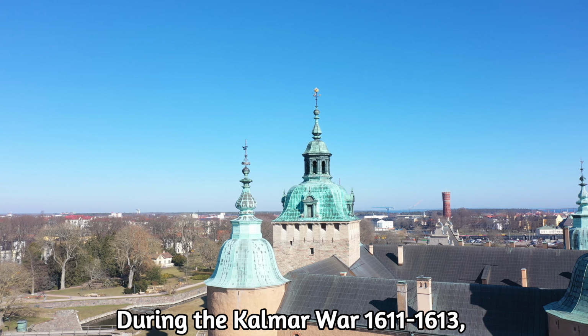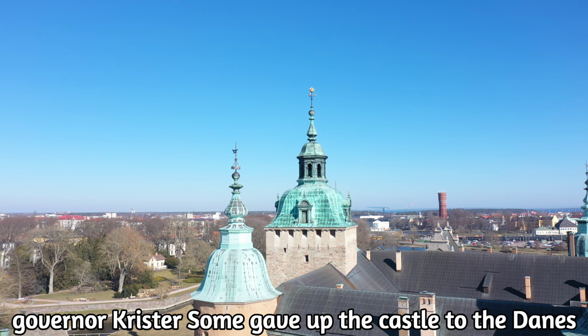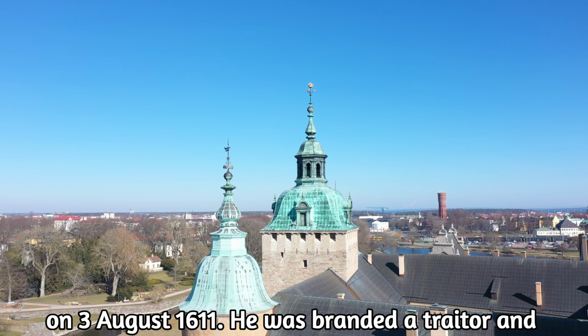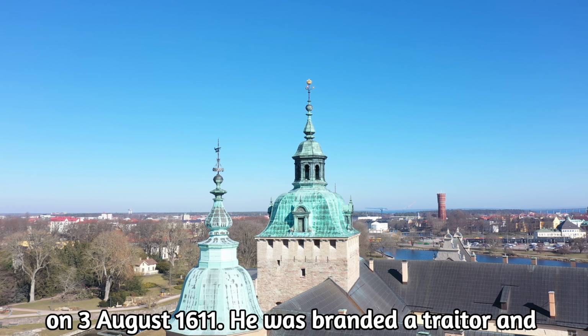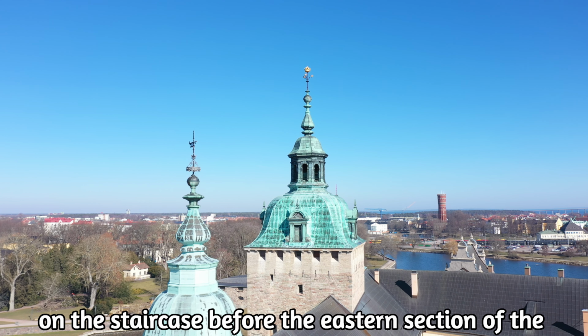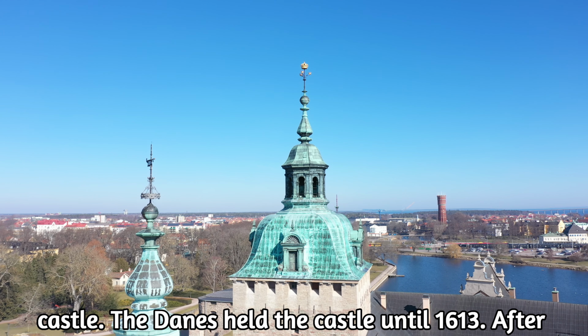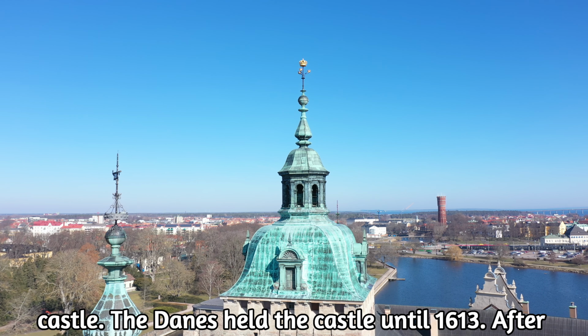During the Kalmar War, 1611-1613, Governor Christensen gave up the castle to the Danes on 3 August 1611. He was branded a traitor and according to tradition, his face is the one engraved on the staircase before the eastern section of the castle. The Danes held the castle until 1613.